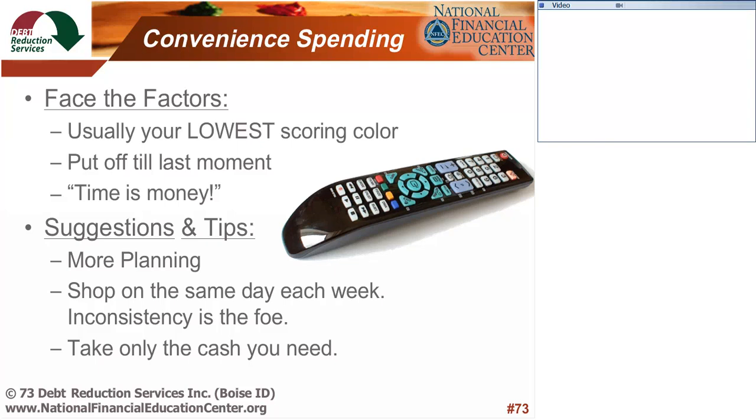Exactly. So with this one, we only want to take the cash that we need. Shop consistently on the same day of the week. Plan out your purchases, because there's nothing worse than wanting to make dinner that night and realizing, oh, I didn't buy that one ingredient that I needed. Well, I might as well hit the drive-through. You know, plan out that shopping.